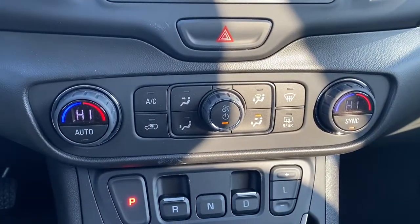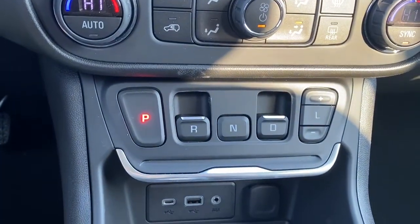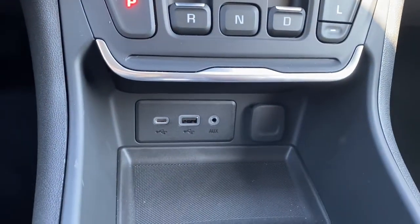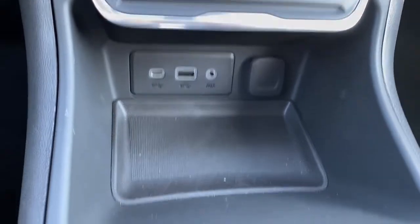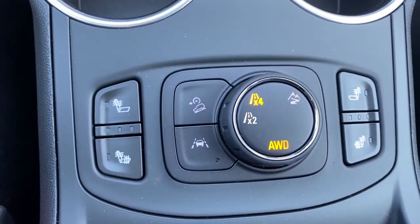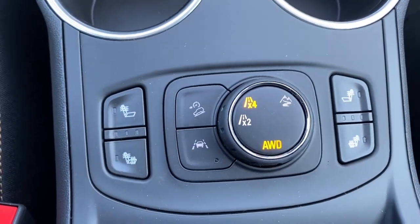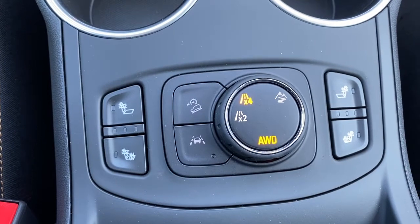Dual climate control buttons with air conditioning, our park reverse drive buttons, some USB ports and power plug-ins, no slip matting, heated front seats, hill descent control, lane departure alert, two-wheel drive, four-wheel drive, and off-road mode.